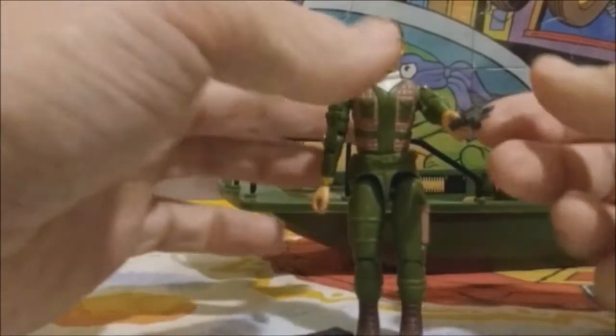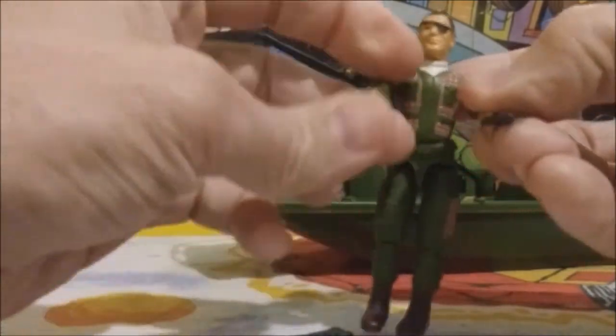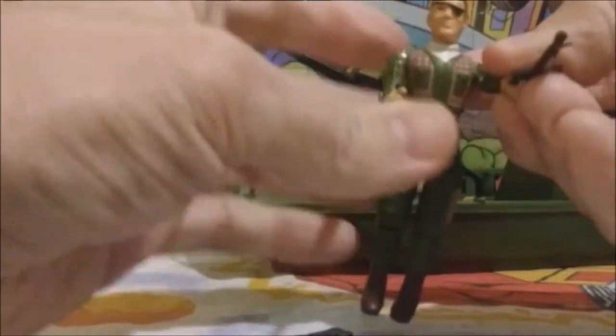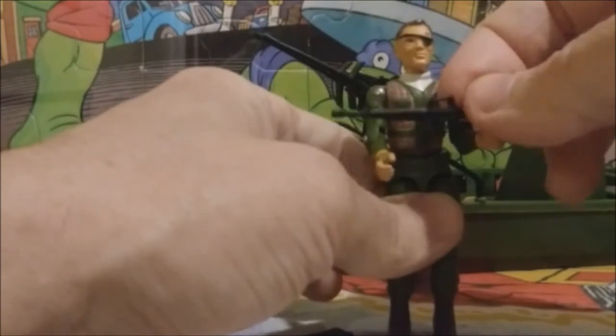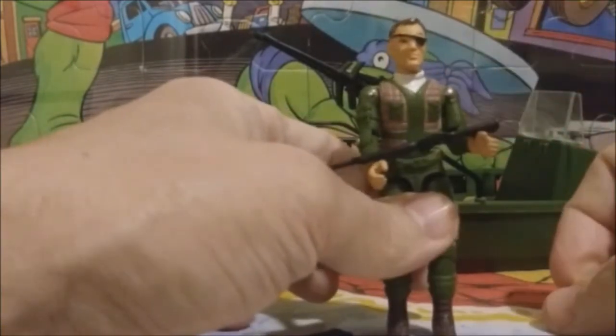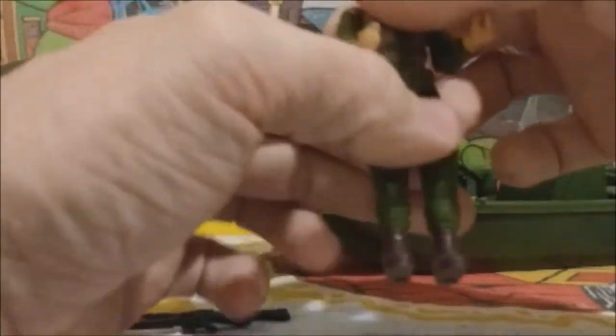But yeah, that's about as good as he can do, because unfortunately you can't turn it, and you can bend both of these arms, but he's not going to be able to hold it like he should, like a regular military rifle. I mean, I guess you could just kind of lay it across there, but yeah, that would look pretty silly. So let's take a quick close-up look at General Patch himself here.